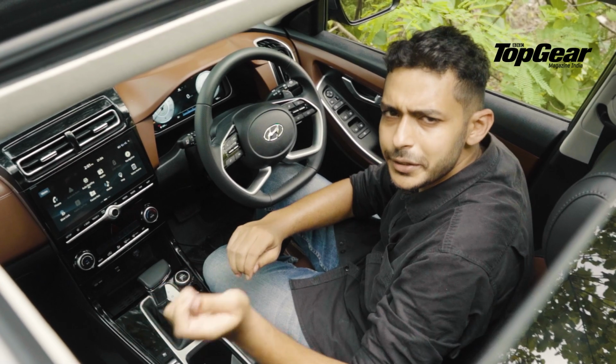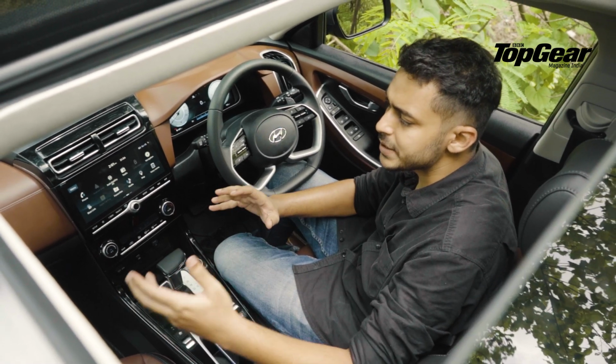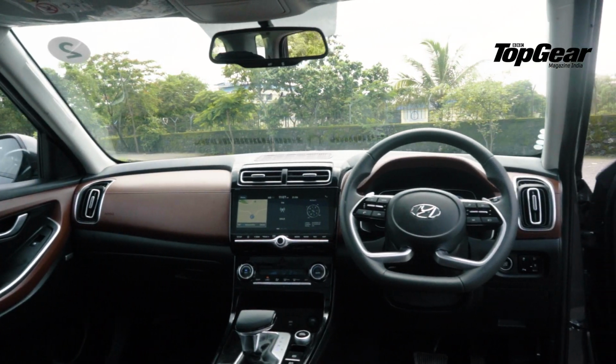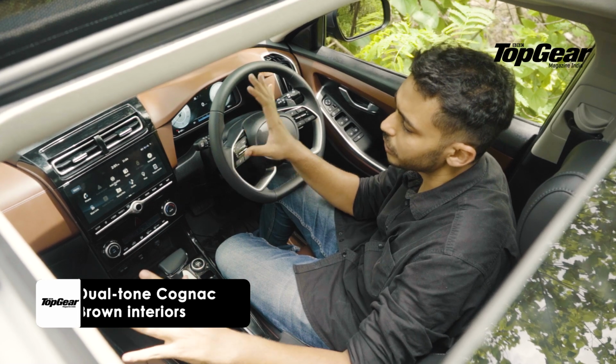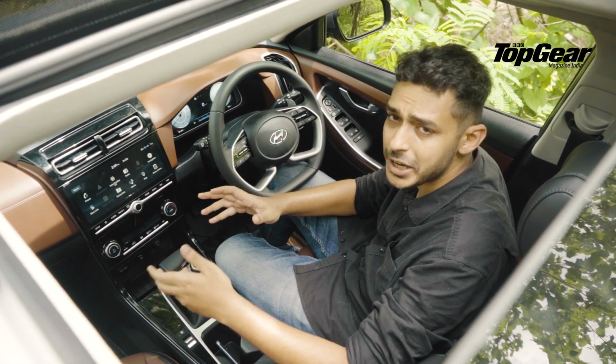Now opinions on the way that the Alcazar looks on the outside could be subjective, but the way that the interior receives this new treatment will be seen eye to eye. This dual tone dashboard color adds that extra bit of grand to an already liked dashboard layout.